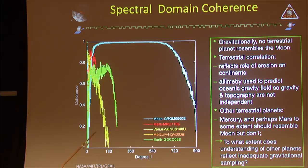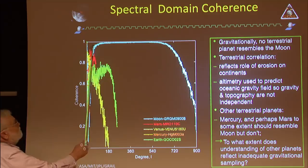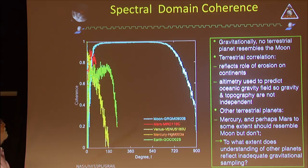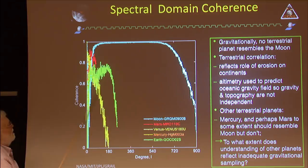You can see gravity and topography are like 96% correlated, after the low degrees, out to degree and order 540 or so. You can see gravity and topography are virtually the same, except for the low degrees, that is, long wavelength. If you look at the other planets, here's Earth, the green line, Venus, the yellow line. We also have Mars on here, it's hard to see. But there's no such correlation between gravity and topography for any of the terrestrial planets. So the moon is unique in that respect. You can say the moon is boring in that respect. It doesn't have very much gravity that is not explained by topography. It makes that part that is not explained pretty interesting.